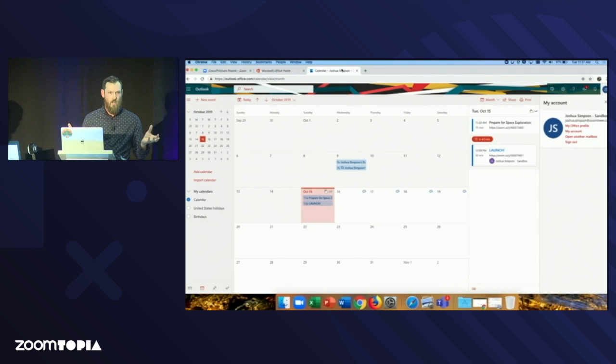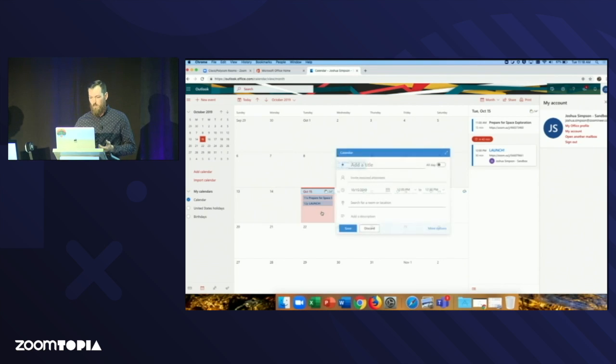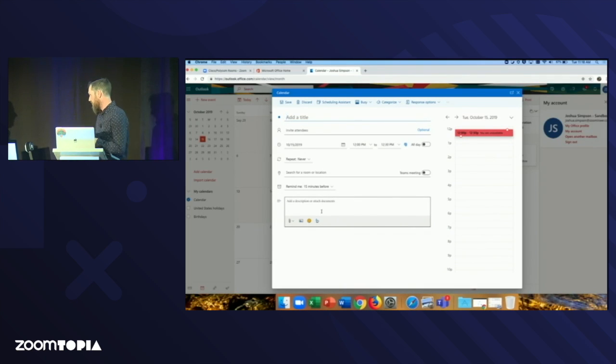So probably everybody in this room has Outlook or Google or something like that that they live in pretty religiously for their calendars, right? We're all on our phones all day. This is basically going to be an easy way for you to book these meetings, right? And I have a couple of test invites already on.